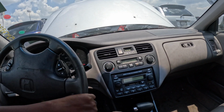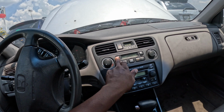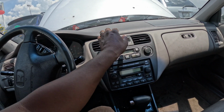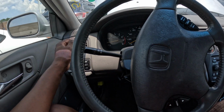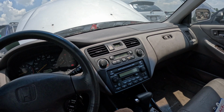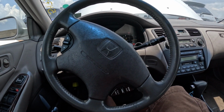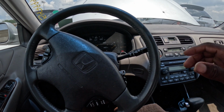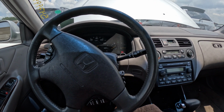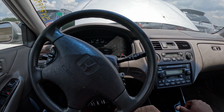All right, gang, we back at it. AC cold. Oh yeah, AC's pretty cold. It's hot out here though. It'll probably take a little minute to get it piping cold. Leather looks good in it. No lights on right away. Motor mount seem good.